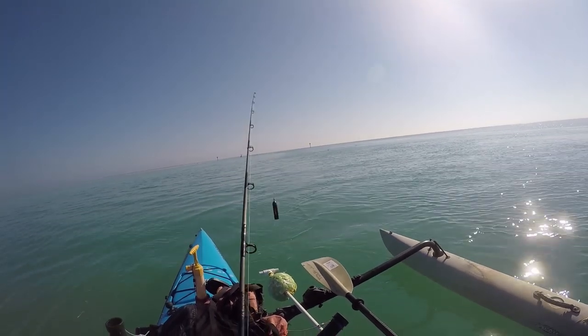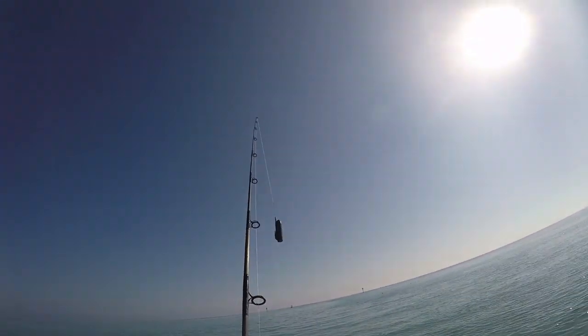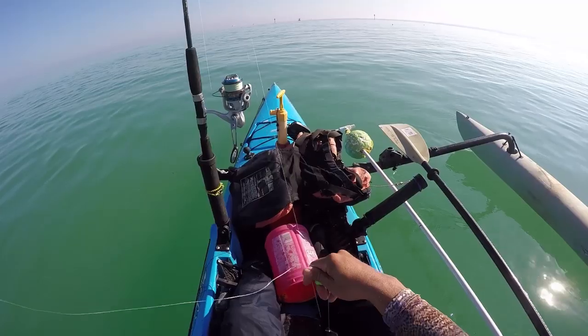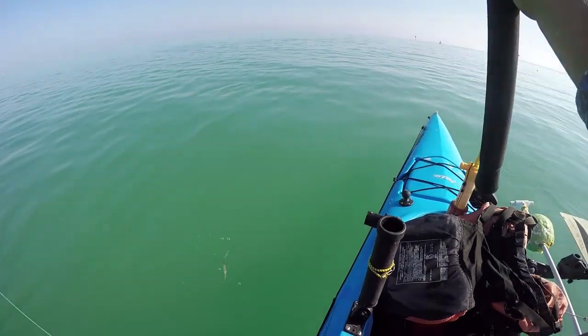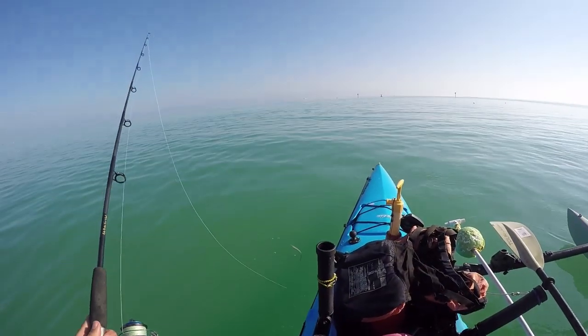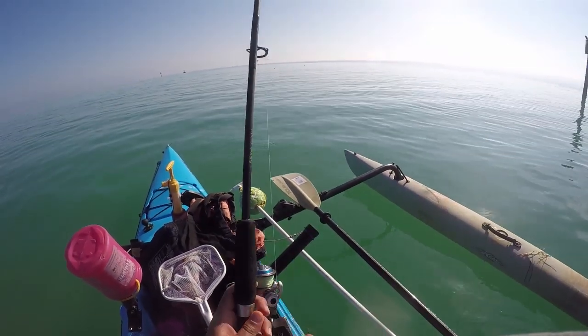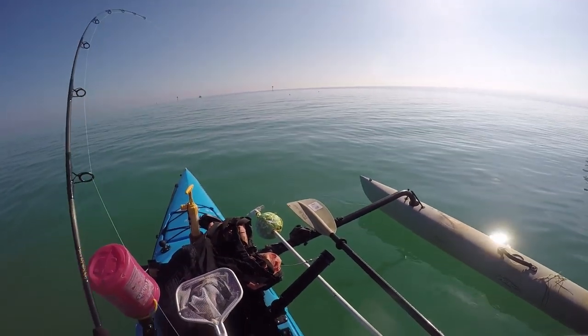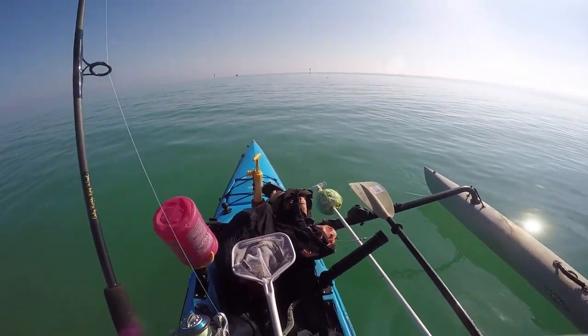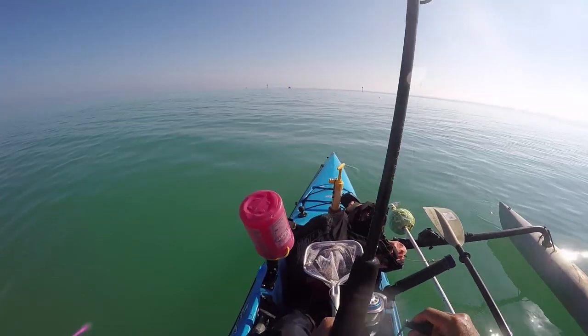No, I think I see the hook. Oh, nope. All right, gotta go to wire. All right, let's try this again. The little trace of wire. Something swirled on it. There we go. Oh, and it came off.